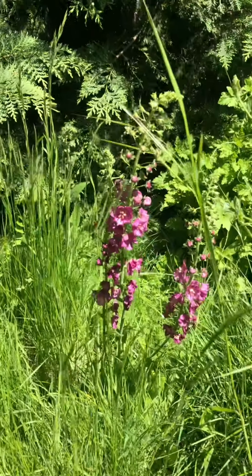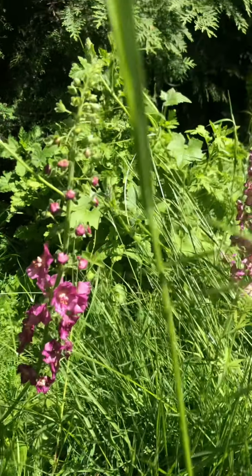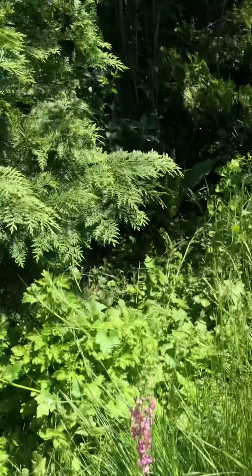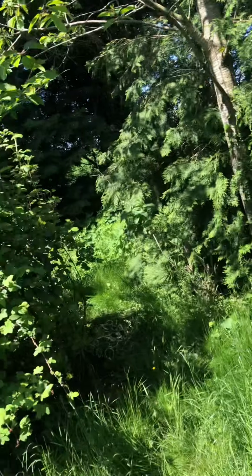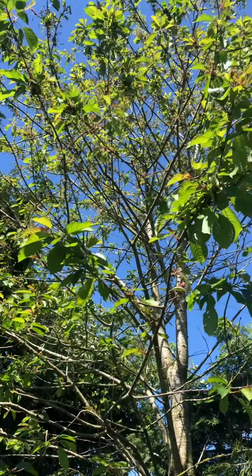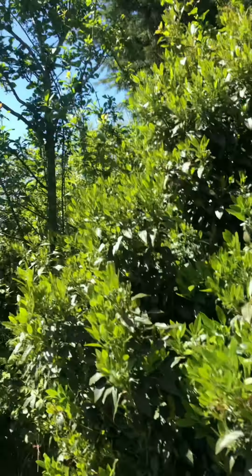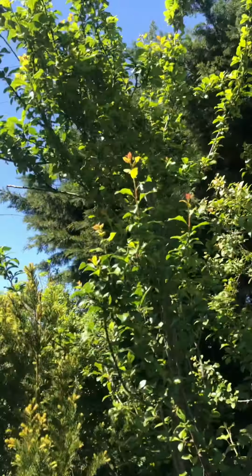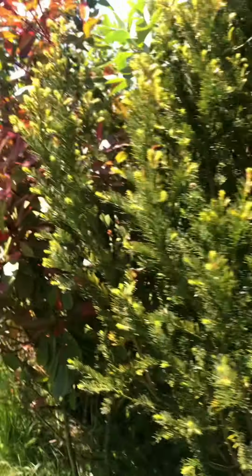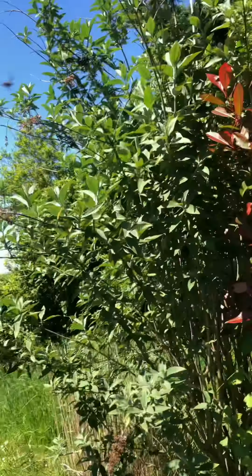So pleased to see these popping up. And these are a verbascum. So I'm hoping that at the end of summer there'll be some lovely seed heads on those, and I'll sprinkle them about a little bit more. There's a cherry tree. I'm trying to work out if it's a fruiting one. I hope it is a fruiting one because I absolutely love cherries. I think that might be a cherry as well. Another yew tree and a Photinia or a red robin, and Buddleia.